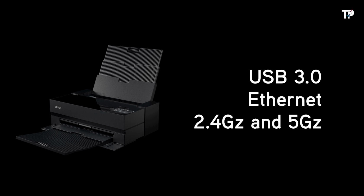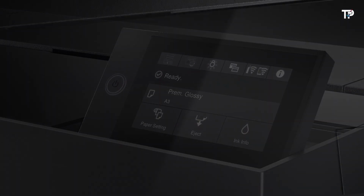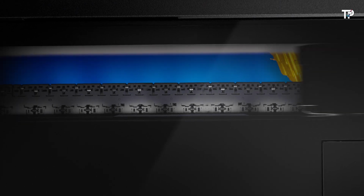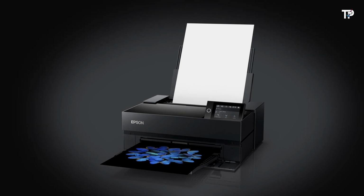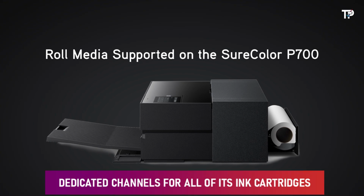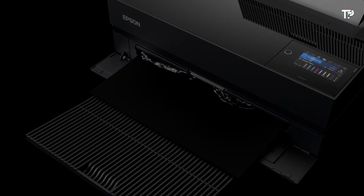I hated the fact that previous versions of Epson's 10-ink printers only had 9 channels in the print heads. That required swapping between photo black and matte black cartridges every time I went from glossy to matte paper. It's a time-consuming business and wastes a lot of ink, as existing ink has to be purged from the head. I'm thankful that the SCP-700 has dedicated channels for all of its ink cartridges, saving the pain.